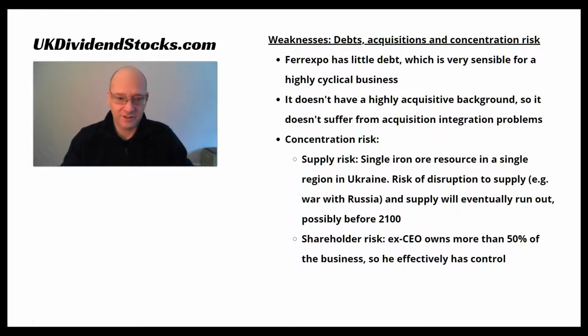If iron ore prices fall off a cliff and Ferrexpo makes no money or losses for a year or two, having huge debts is a really bad idea, because you might break the banking covenants and you might not be able to pay the interest, and the banks can come along and close you down and other unpleasant things. So having little or no debt in a highly cyclical business is good.